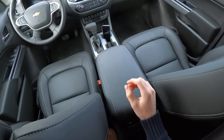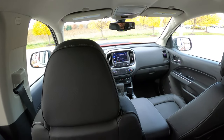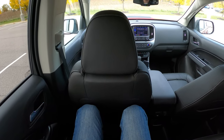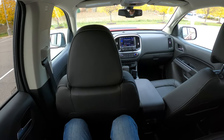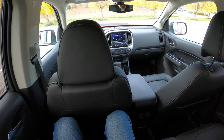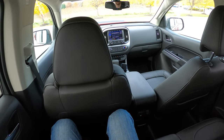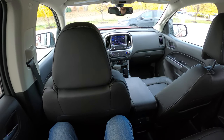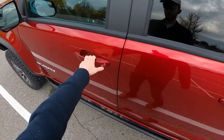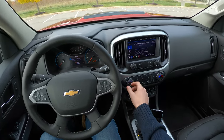First thing I'm noticing is you gotta turn the volume up more to hear it back here. You notice a little extra bass back here, a little bit throatier of a sound. But like I said, it's a good bit quieter, kind of just vague. All right, let's get on the road.